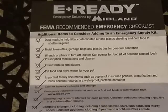Important family documents such as copies of insurance policies, identification, and bank account records in a waterproof portable container. I have all those documents on hand, and I do have what would be a waterproof container. I would just have to put them in the container. They're not in a waterproof container at this point, but they could easily be put into one.